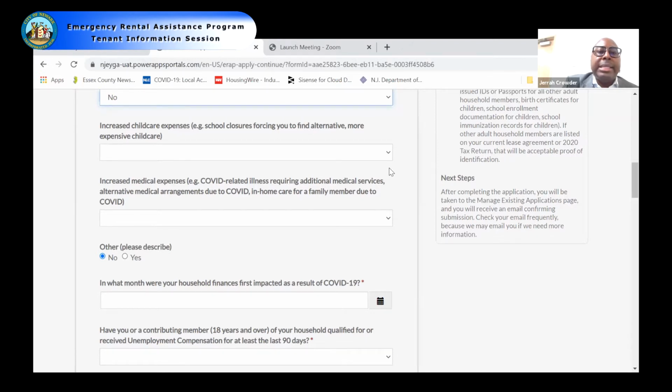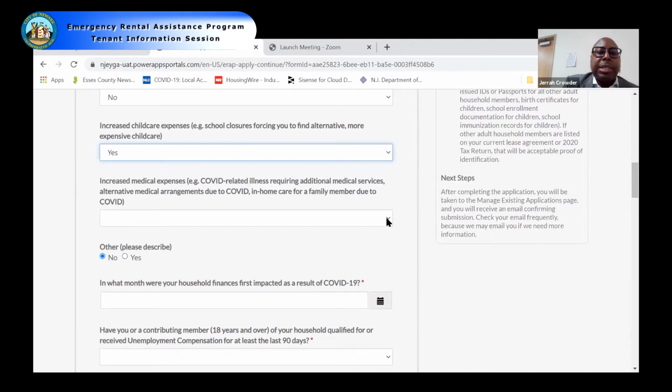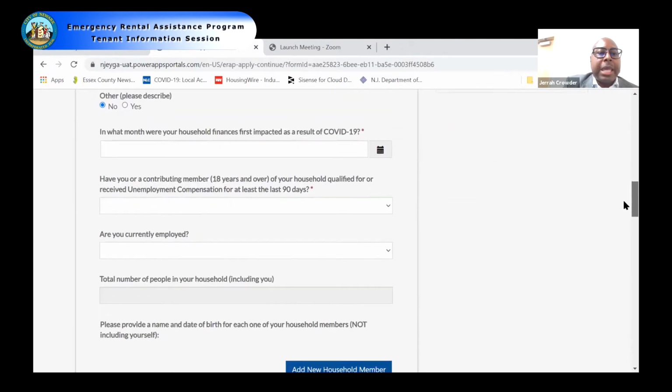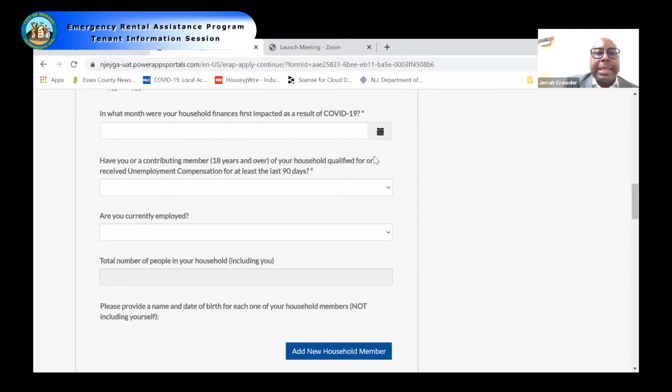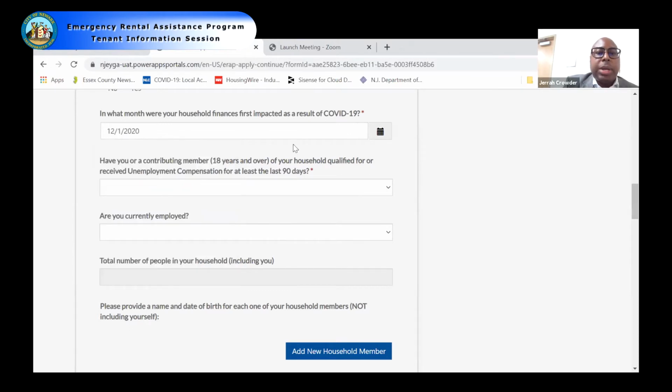So again, this has everything to do from increased childcare expenses to increased medical expenses due to COVID. In what month were your household finances impacted as a result of COVID? So what I'm going to do is I am going to go back to December 1st of 2020, as we are seeking 7 months worth of background.